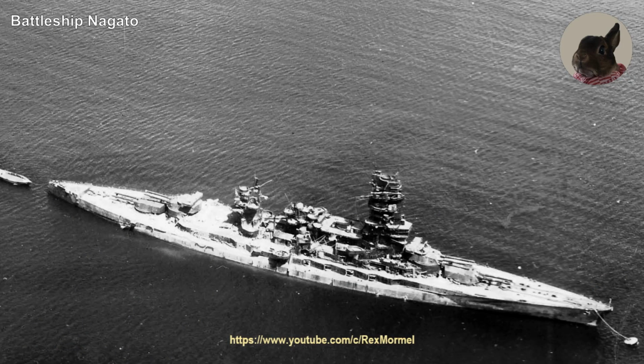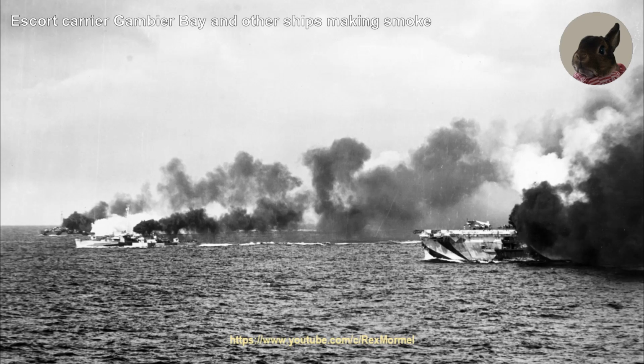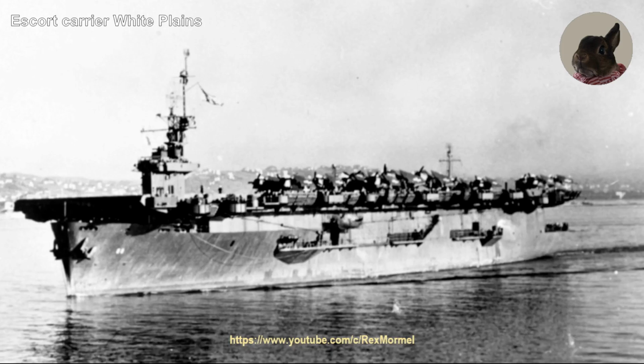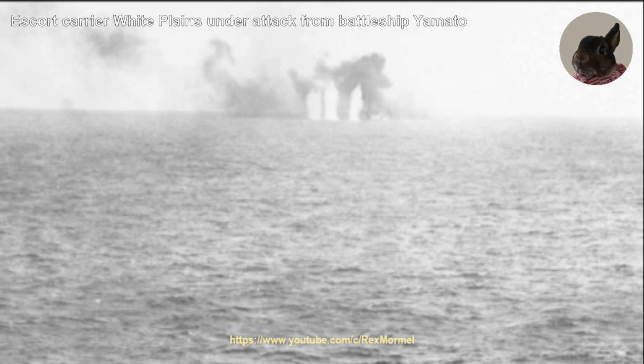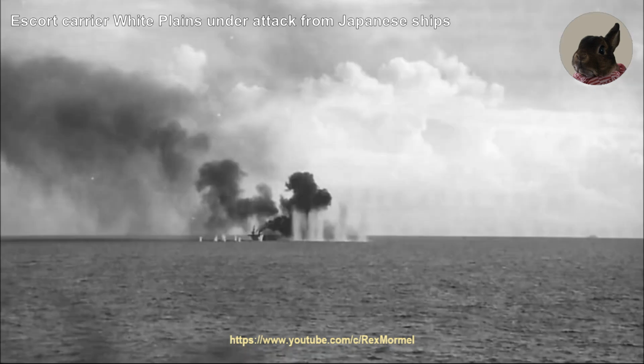Sama. The Yamato opened fire around 6:59 at a range of 17 nautical miles and targeted escort carrier White Plains. Yamato's third salvo at 7:04 scored a near miss that exploded under the keel of White Plains. The explosion severely damaged her hull, deranged her starboard machinery and tripped all of the circuit breakers in her electrical network. The Yamato then shifted her fire, while Kurita's ships, including Yamato, came under attack from enemy destroyers and aircraft.